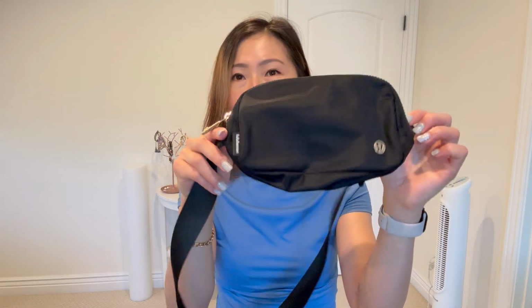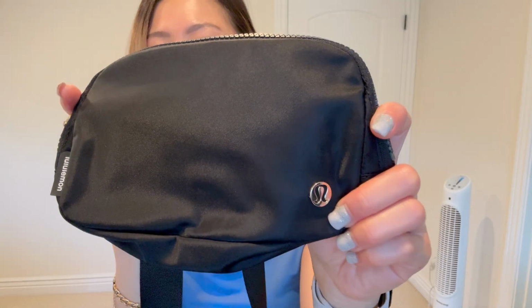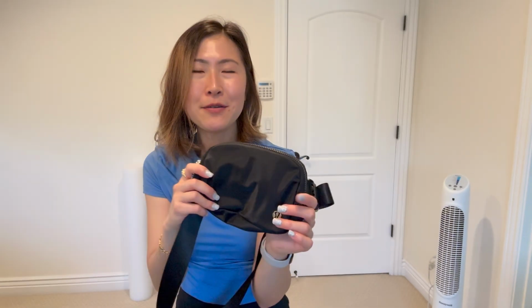So here you go. Next, we have the very popular belt bag that we're all familiar with, right? This is the Lululemon 1 liter belt bag. This is in the black and also in the gold hardware. If you've been on this channel for a while, you know that I really like gold hardware as opposed to silver. I mean, I'm okay with silver, but I prefer gold if I was given the choice.